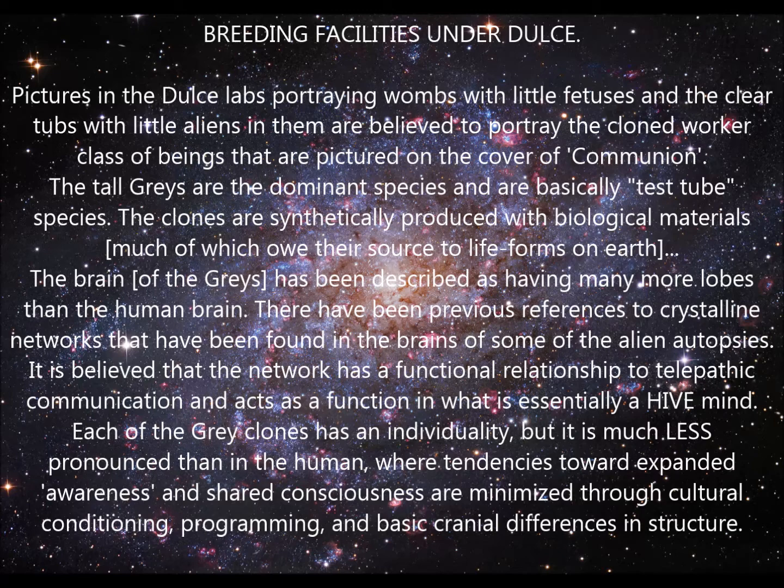The clones are synthetically produced with biological materials, much of which owe their source to life forms on Earth. The brain of the greys has been described as having many more lobes than the human brain. There have been previous references to crystalline networks that have been found in the brains of some of the alien autopsies. It is believed that the network has a functional relationship to telepathic communication and acts as a function in what is essentially a hive mind.